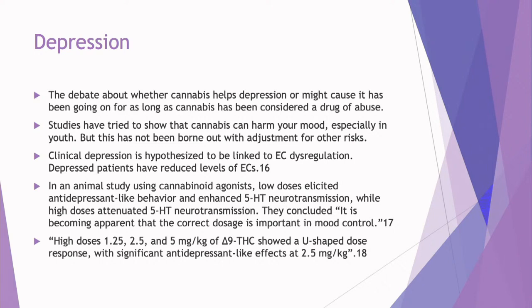So again, every time you look at any study that's written about cannabis and any symptom, you have to remember that most cannabinoids act in a biphasic fashion, and the dosage and the chronicity is imperative to understand what the effects are going to be. They could be polar opposites.